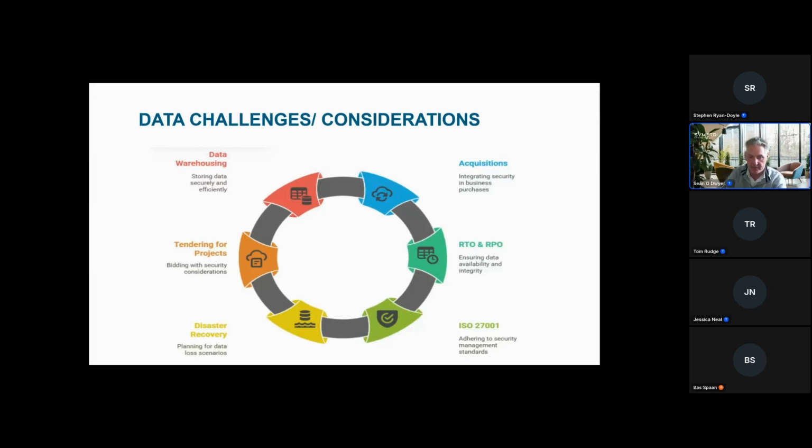When they're tendering for certain projects, how do we provide security or the replies to know that we're confident that the data is being moved across to the end client's hub, or that we are taking the data from design stage across the construction phase or even into owner-occupier stage? Also with recovery time and recovery point objectives through ISO 27001 and other data security policies, we need to have the right solution to meet those challenges.